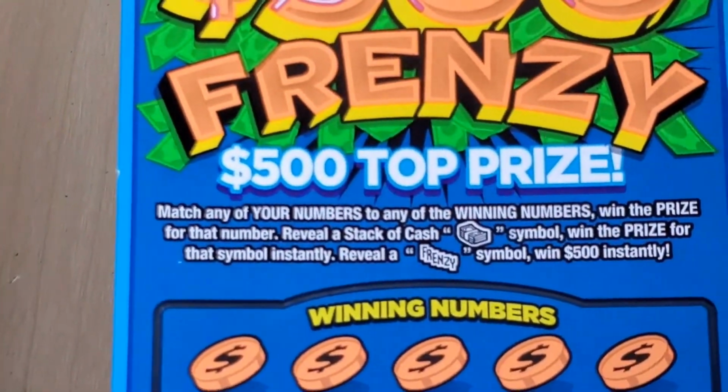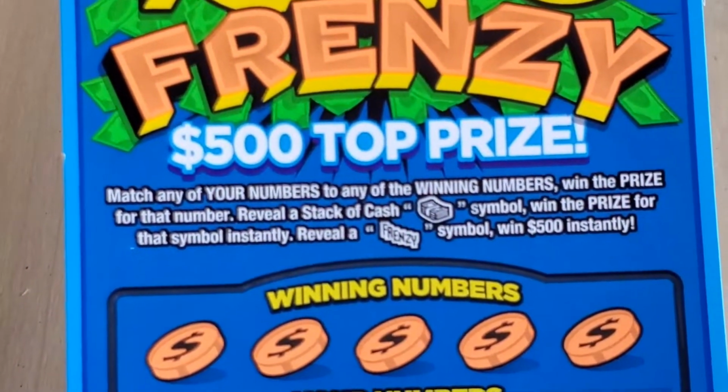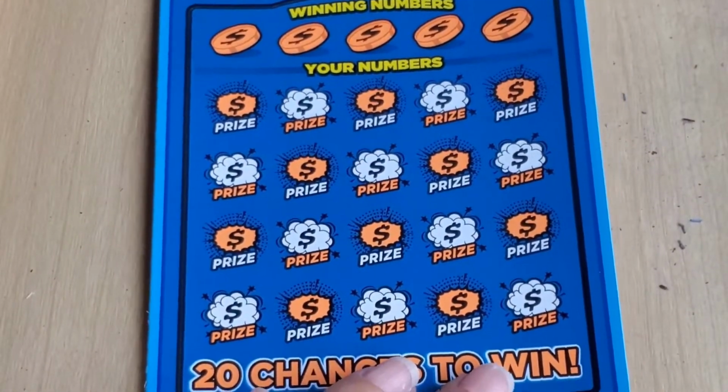This is how we play, guys. It's a matching number to the winning number game, and a stack of cash is an instant win, but we're looking to find that word frenzy for $500. Here we go.